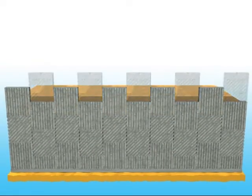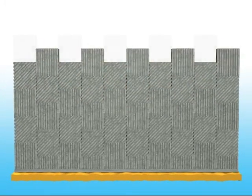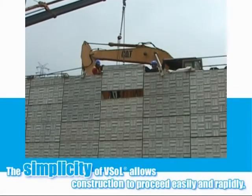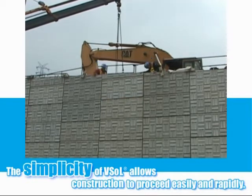Construction proceeds quickly and easily, with rates in the order of 25 to 30 square meters per day easily achievable by a gang of 4 labourers with associated plant. Here we see the special top panels being fitted to tie in with the road alignment.